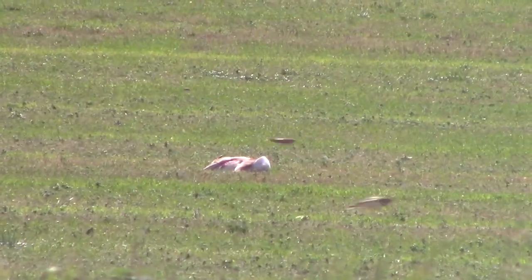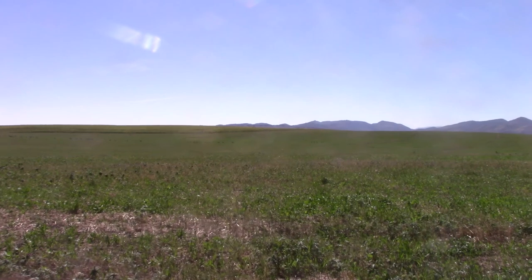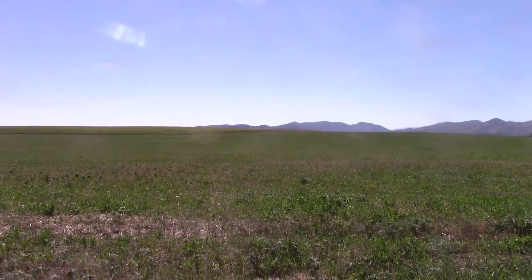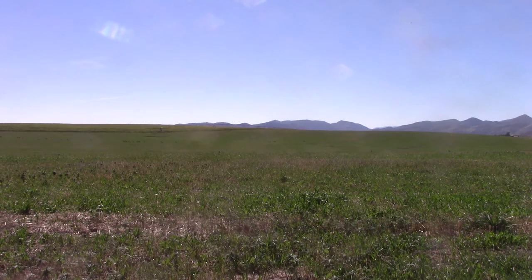Alright guys, here's the buck I just got. The rest of the herd came running. He's about 150 yards. I don't know if the GoPro was running or not. Really hard to self-film these things.